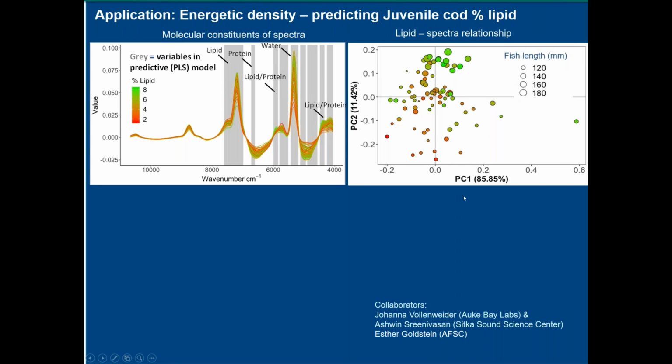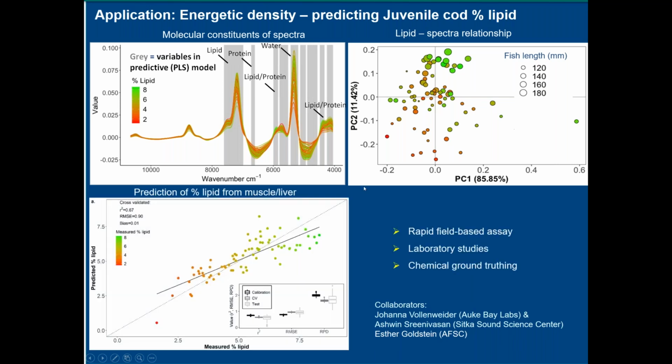This graph shows a PCA that's conducted, and here it's plotted in ordination space of PC1 and PC2. You can see that there's a strong relationship with the size of the fish, where fish that were smaller are in the lower quadrant here, but fish that are larger and more lipid rich were in the higher quadrant here. That indicates that there's some response that's being informed by the spectral information. So when we conduct a predictive model using PLS regression, we can see that roughly 68 or 67% of the variation in the measured lipid content from the chemical tests were explained by the spectra from the same homogenates that were used.